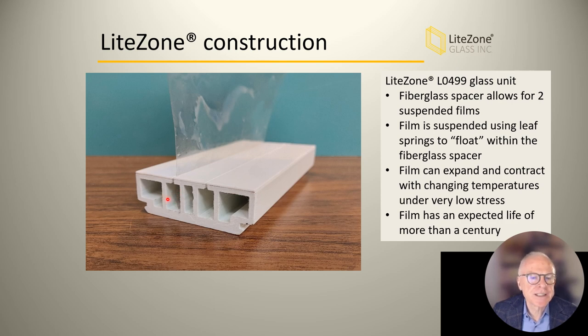That mechanism consists of film bars attached to the film, and then we use leaf springs to bias those film bars away from the top of the channel to suspend the films and keep the films taut all around the perimeter of the glass unit. Now, as the films expand and contract, the film bars are allowed to move up and down in this channel. So really, the films float within the spacer of the glass unit under very, very low stress. The films themselves have an expected life of more than a century.